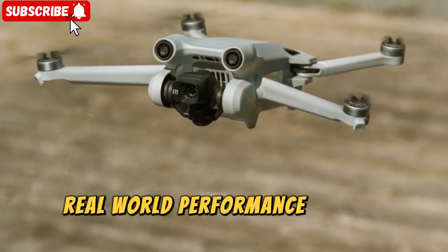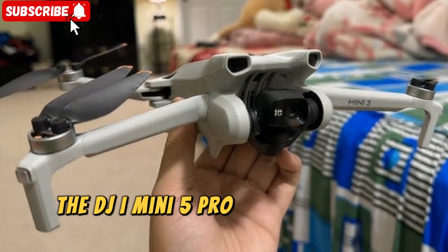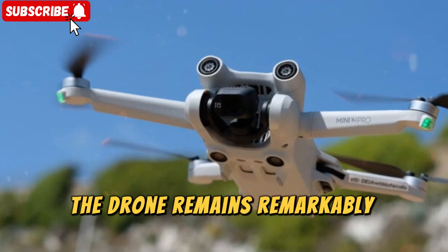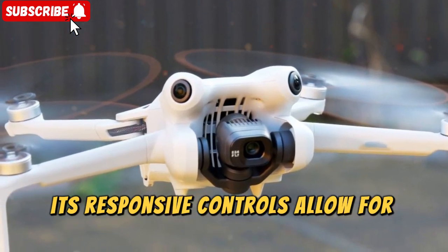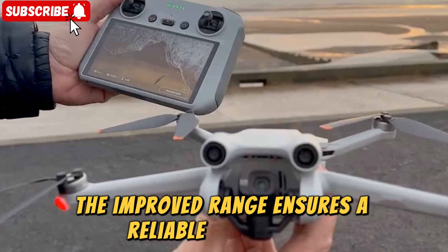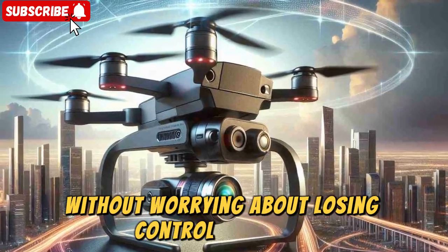Real-world performance. Does it deliver? While specifications are impressive, real-world performance is the true test of any drone. The DJI Mini 5 Pro not only meets expectations but often exceeds them. Stability in challenging conditions. Even in windy environments, the drone remains remarkably stable, delivering smooth footage with minimal jitter. Its responsive controls allow for precise navigation, making it suitable for intricate shots in tight spaces. Extended range. The improved range ensures a reliable connection even when the drone is operating at its limits. This reliability allows users to focus on capturing the perfect shot without worrying about losing control or signal.